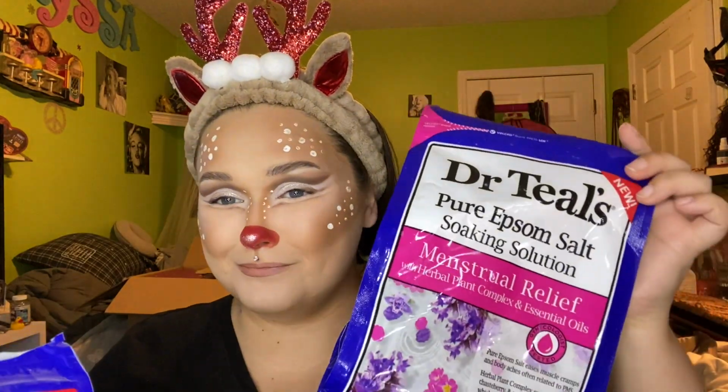I finished 2 Dr. Teal's Epsom salts, or bath salts, whatever you want to call them. The menstrual relief was amazing. I have endometriosis. I'm an endo queen. This was really nice. It really did help, I feel like. And then this is the Soothe and Comfort one, and these are just so good.